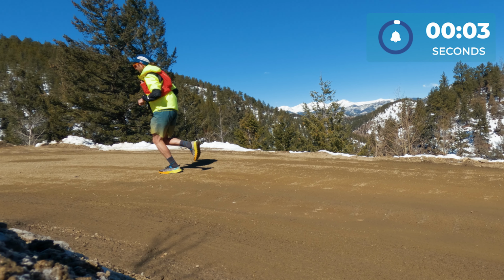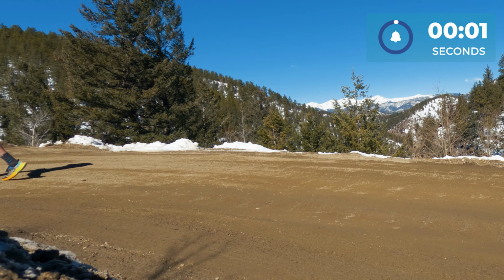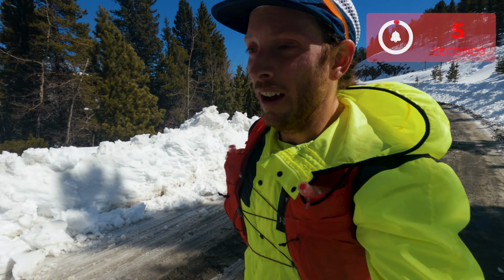Overall, the road was in really great condition. It did get a little bit muddy as the day warmed up, but it was very manageable. It's just about 6 3/4 miles uphill, 2,000 feet, heading back down.